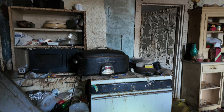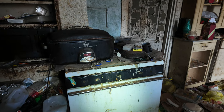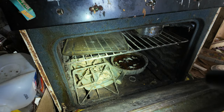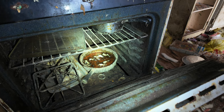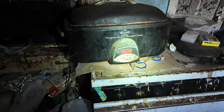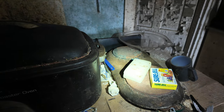Now the stove is beyond its prime. Let's see if there's anything inside here. There's some stuff in here. That pan has some liquid and some chunks in there. I don't even want to know what that is. Rival 20 quart oven roaster. That's a hot plate right there. Electric hot plate.